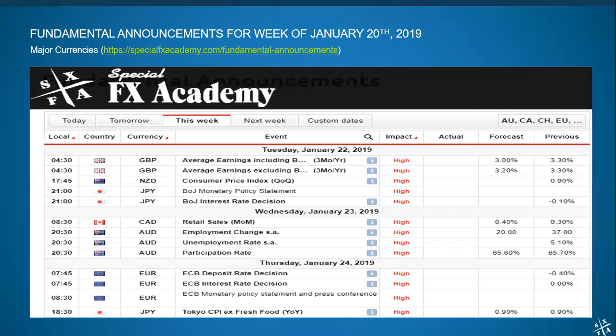Last but not least, on that same Thursday in the evening, we have the Tokyo CPI excluding fresh food year over year. Not going to trade that one, but just bear in mind it is on the calendar. So I will be trading the Bank of Japan interest rate decision on Tuesday. We'll hang out for the Australian employment numbers Wednesday evening after the regular 8 p.m.